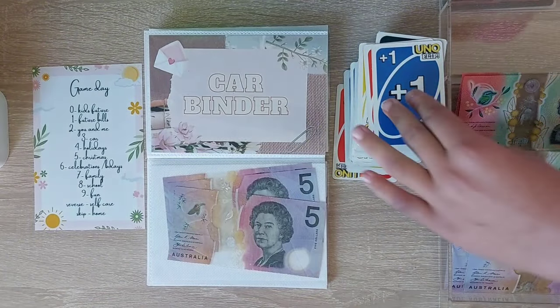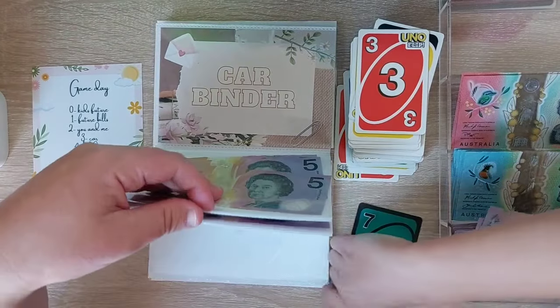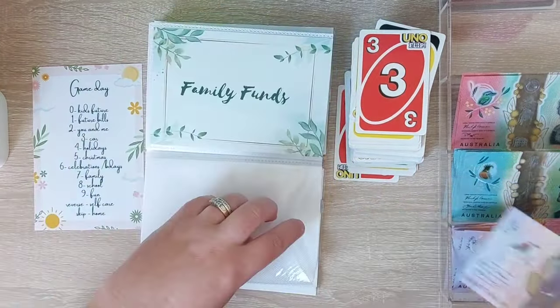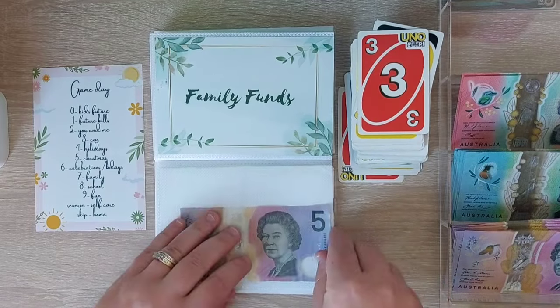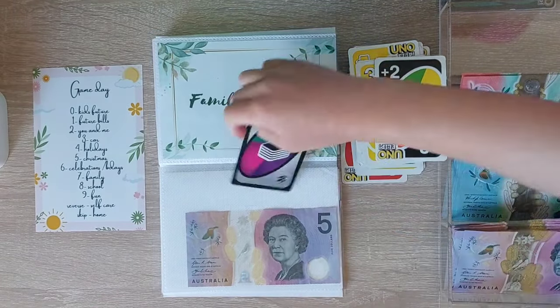I'll go. Okay, nine. Seven. Dang it. Seven is family. When you flip it, just put it straight up there. I forgot. All right, go. I forgot. I think seven. So flip the whole deck.